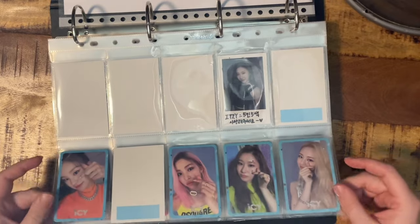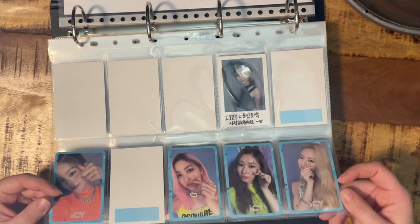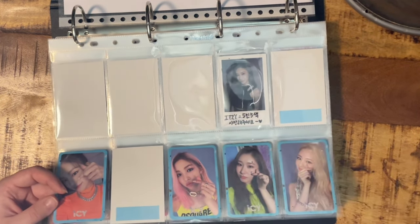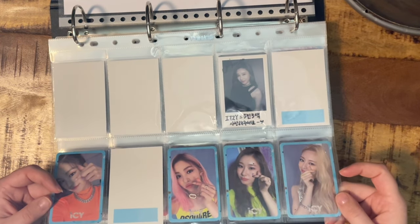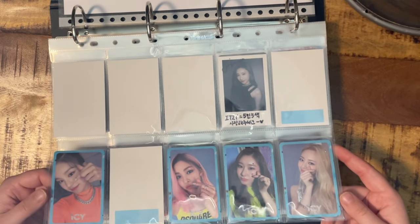So I just looked at the camera and I realized that if I hold the pages like this, the glare isn't as bad. So I will try and do that as best as I can. I cannot see what I'm filming right now because the camera is above my head. But I will try to show it as best as possible. I really don't know how else I can fix this.